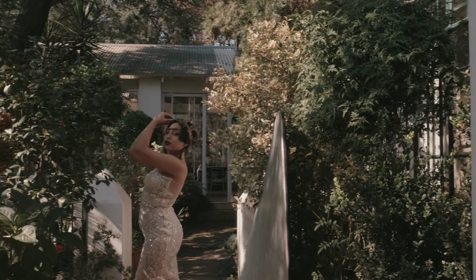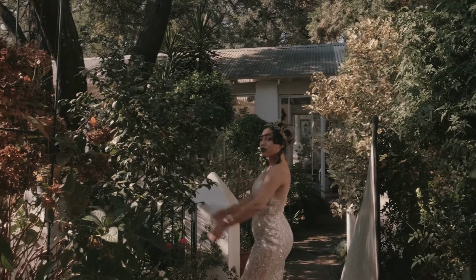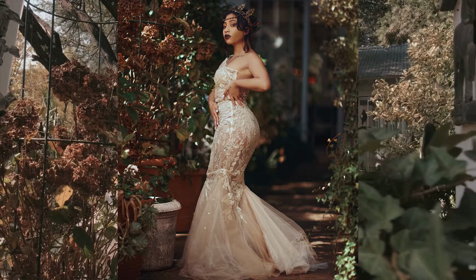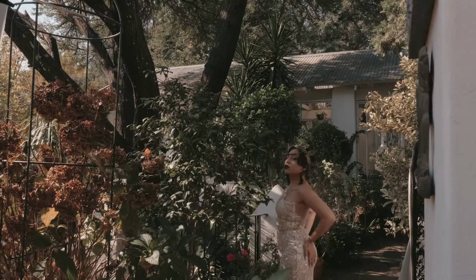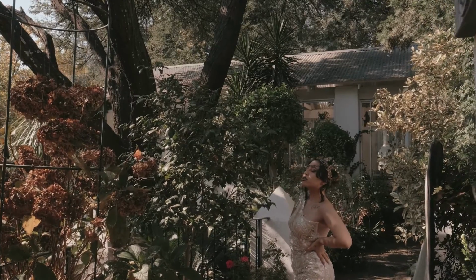I was having a little bit of a challenge with the sun. I had to move a little bit back and forth away from the sun to put her in the shadow, so that I can actually use the sun as my ambient light in the background, and then fill in with my strobe from the front. And it was working really well.